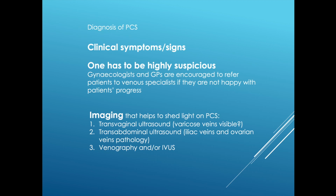In order to diagnose PCS correctly, we have to rely on clinical symptoms and signs patients give us. The doctor has to, however, be highly suspicious. Gynecologists and GPs are encouraged to refer patients to vascular specialists with venous interest if they're not happy with the patient's progress. Imaging is a good start, however, good imaging is based on not only good equipment but also experience of the sonographer. Transabdominal ultrasound is a good start. Transvaginal ultrasound is relatively easy to perform and cheap and quite reliable and can give us some information about whether there are any varicosities or not.